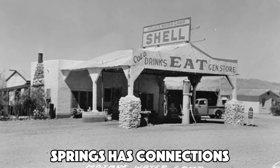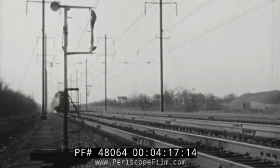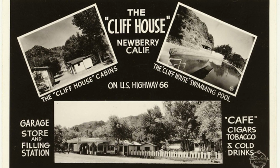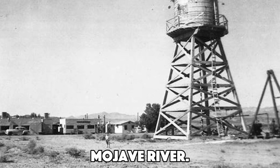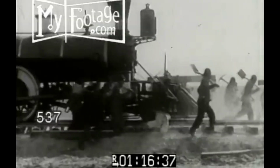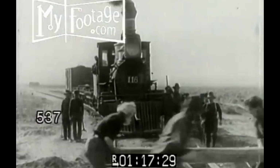The town of Newberry Springs has connections dating back to the mid-1800s, when its original post office was built. The town adopted its name from the Southern Pacific Railroad. Since the early days, the town of Newberry and Camp Katie, just 12 miles north, served as a resting place and major watering hole along the Mojave River. During this time, wagon trains were making their venture into California along the Old Mormon Trail. The railroad played key roles in transporting water tank cars to surrounding stations and towns, allowing for life sustainability.